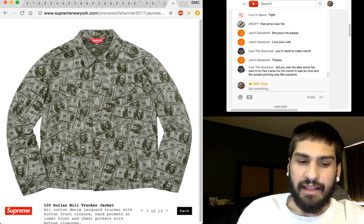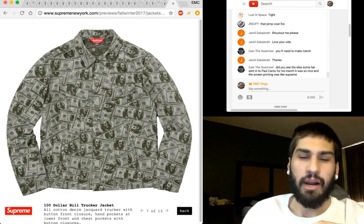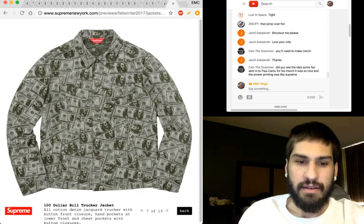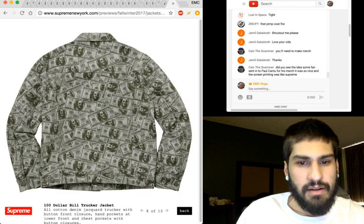So this I like. It's a dollar bill trucker jacket. I'm kind of curious to see if the dollar bills are all going to be raised out of the jacket or if it's just going to be a smooth print. Let's see if it comes in any other colorways. It seems like this is a gray or maybe a money green. It's so hard to tell with this.